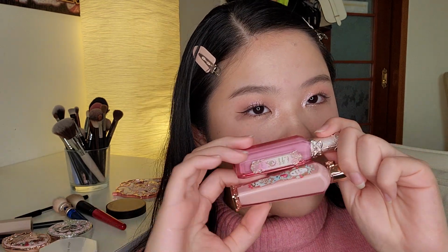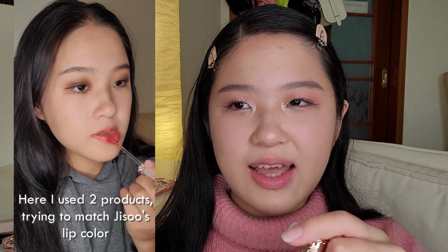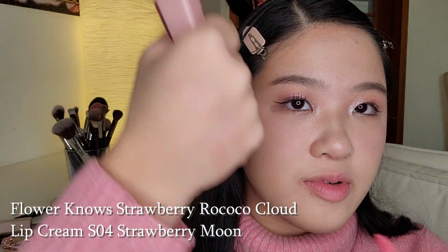And now moving on to lips, I'm going to use a combo of lippies. As you can see, I bought them for their pink packaging. I think I rarely do lip combos. Have you ever seen a video of me where I did lip combos, like using more than one lip products? I can remember one. I'm going to start off with this matte pink lip cream. It's in the shade Strawberry Moon.